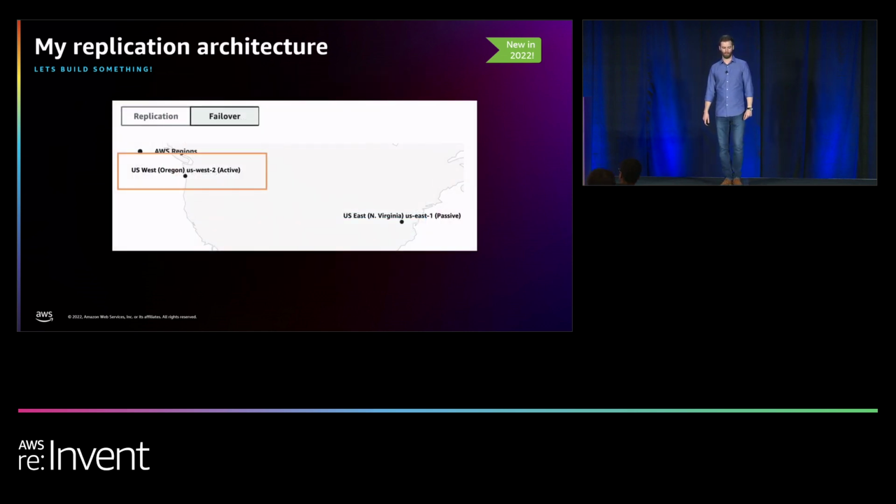So I've clicked that failover button, and now I can see on the map, my Oregon bucket is my active bucket, and my Virginia bucket is my passive bucket. So this is new, launch Monday. Please do check it out.